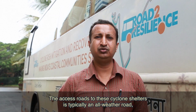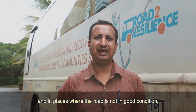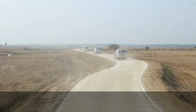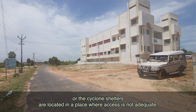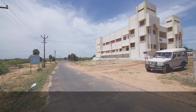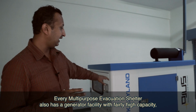The access road to these cyclone shelters is typically an all-weather road, and in places where the road is not in good condition or the cyclone shelter is located in a place where access is not adequate, the project is also financing access roads. Every multi-purpose evacuation shelter also has a generator facility of a fairly high capacity.